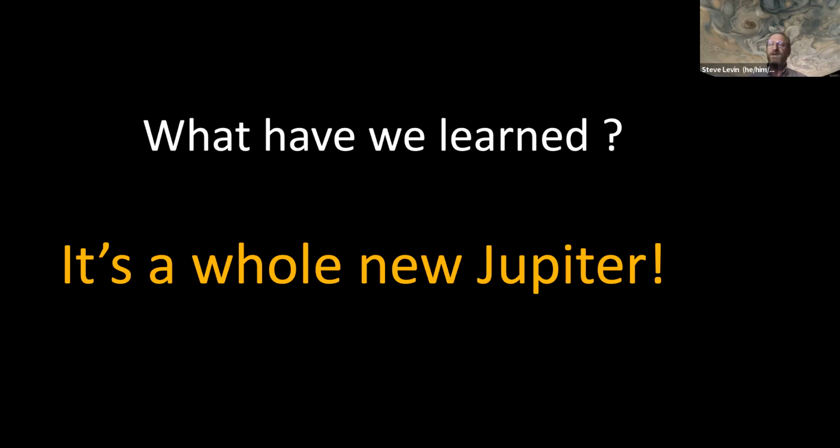We got measurements with the magnetic field, and it was way more complex and didn't look like what we predicted. The first data with the microwave radiometer was much more complicated than we expected. And people were sort of buzzing about all of this in the first couple of days, saying, what's going on here and what does it all mean? And Mike basically just said, face it, guys, it's a whole new Jupiter. And that's been the theme for the last 5 years. It's a whole new Jupiter.